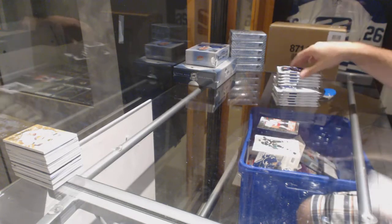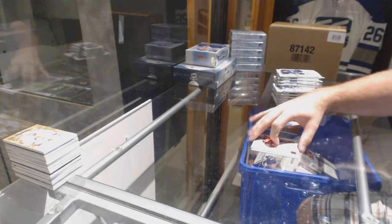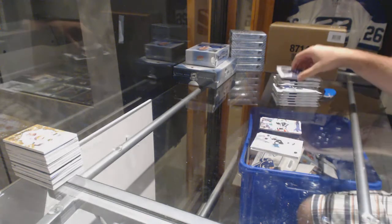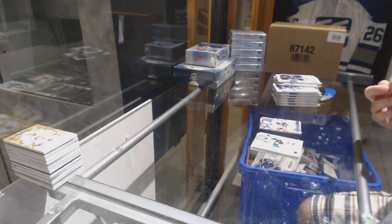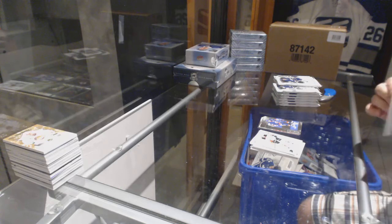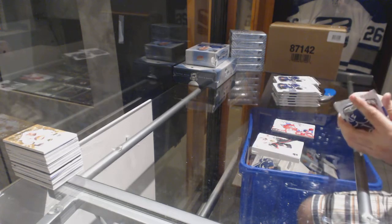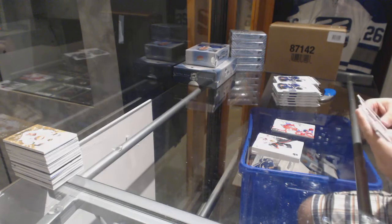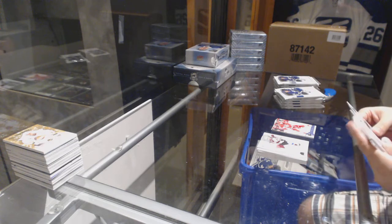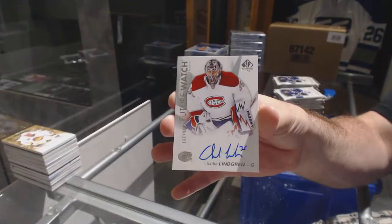Silver Skates of V.C. for the Rangers. Moments of McDavid for the Oilers. Korpikoski for the Dallas Stars update. Silver Skate of John Tavares for the Islanders. Moments of Carey Price for the Montreal Canadiens. Stahlberg for the Carolina Hurricanes. Future Watch Auto for the Montreal Canadiens, Charlie Lindgren.